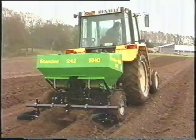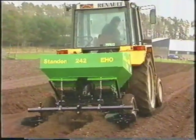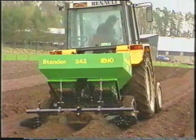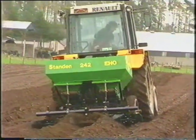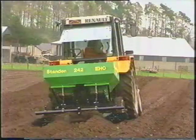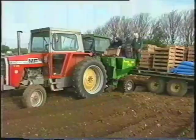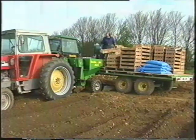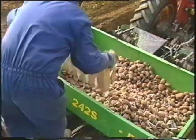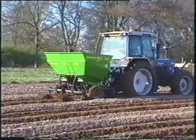And so naturally into planting. The Standen Eho planter is very well known to the British grower, in particular for its ability to plant chitted seed. As growers' requirements have changed, so has the planter. Today it offers something for everybody. Firstly, the models. For the smaller grower, the Model 10 offers an economical purchase. Until recently, this model was the most popular in the range. Now, however, the larger hopper models have taken over.